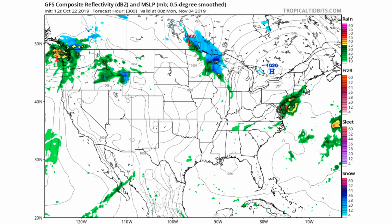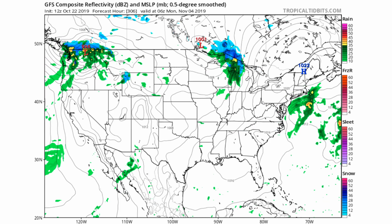Now, storm number 3, we're going to have to use the GFS model for this because it goes out 384 hours, and the European model only goes out 240 hours, unfortunately. So it starts out, this is a separate low pressure system, and this is also a separate low pressure system. So we're not going to worry about these two systems. We're going to actually worry about this system up here in the northwest.